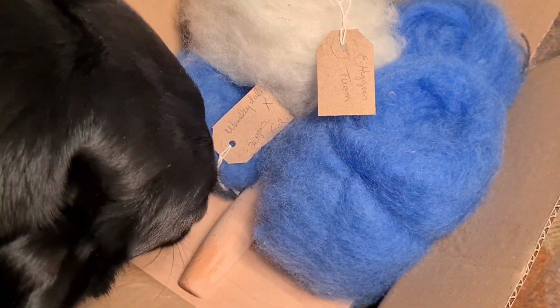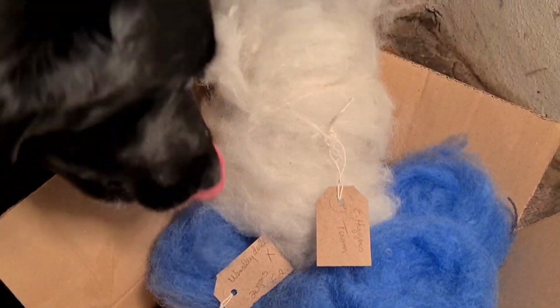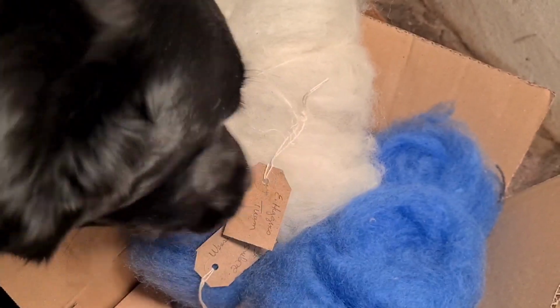Ooh, good smells in there. Yeah. Yes. Oh, it's stuck to you. It's stuck to you. The alpaca.